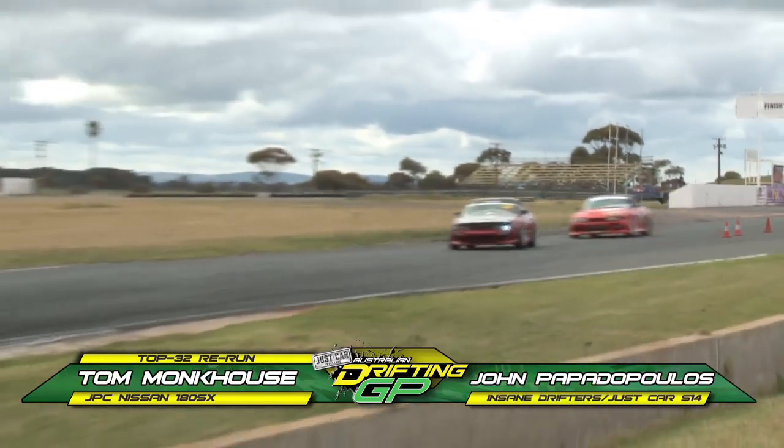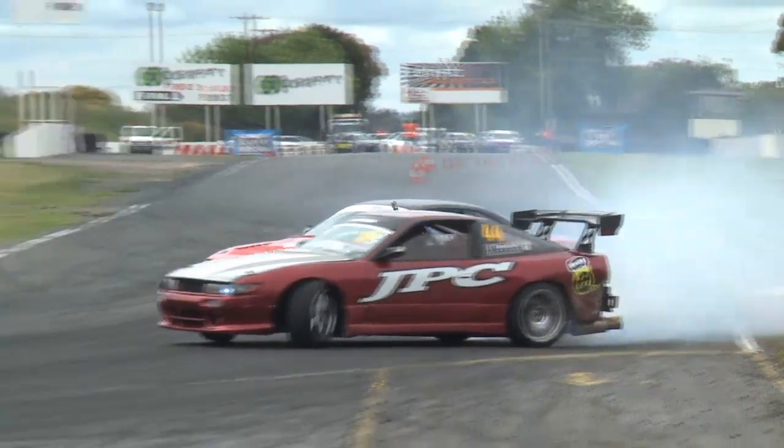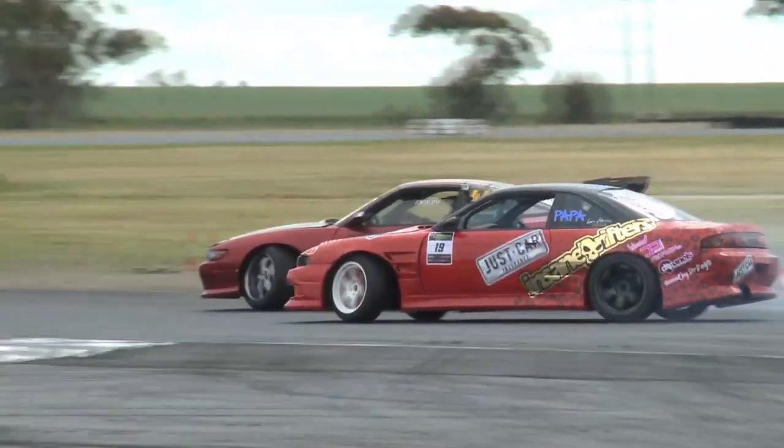Tom Monkhouse and John Papadopoulos. Monkhouse goes in full throttle, throws it big. Papa not as close as what he was on his last run, but he is trying to get there, pushing as hard as he can.